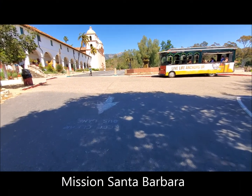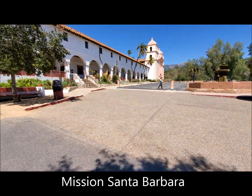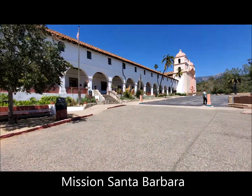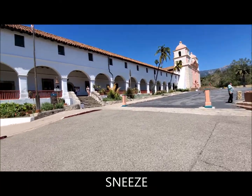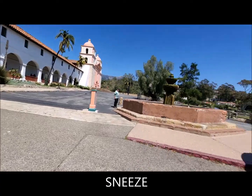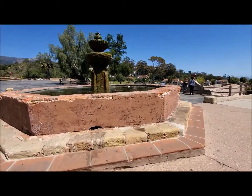And so this is what it looks like when you're walking up to it. The mission as you come up. How cool is that? Has this cool little thing here of water.